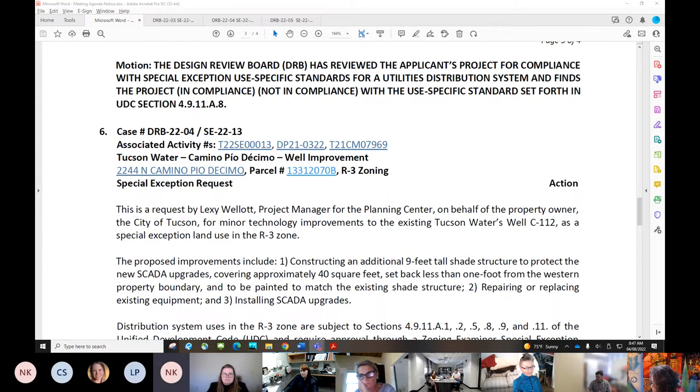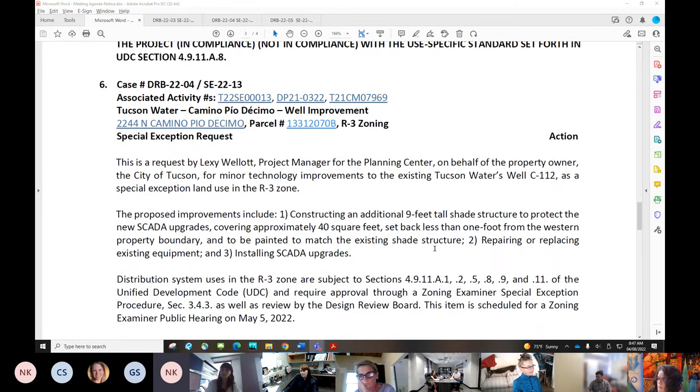Item number six, we move on to the next case, which is also going to be in Lexi's court. Case number DRB 2204 SE 2213, Tucson Water Camino Pio Decimo Well Improvement. First a staff summary, and then we'll turn it back over to the Planning Center.